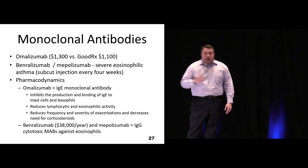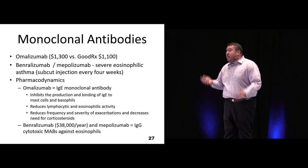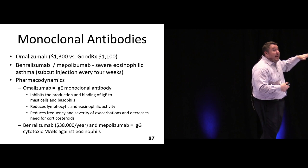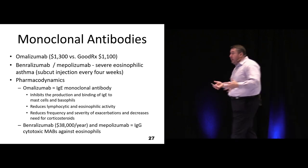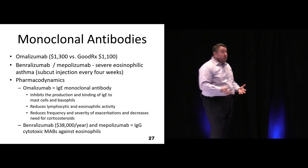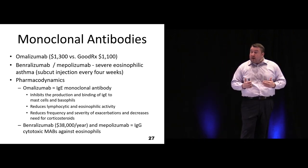Just a quick little bit about the monoclonal antibodies. Most of us are not prescribing these, but we definitely can see patients that are on these. And definitely they have severe persistent asthma. These drugs have been very effective at suppressing that immune response. They see an allergist, they get tested, and they look at using these. And these are purely immune globulin monoclonal antibodies. And they're very effective at controlling severe asthma.